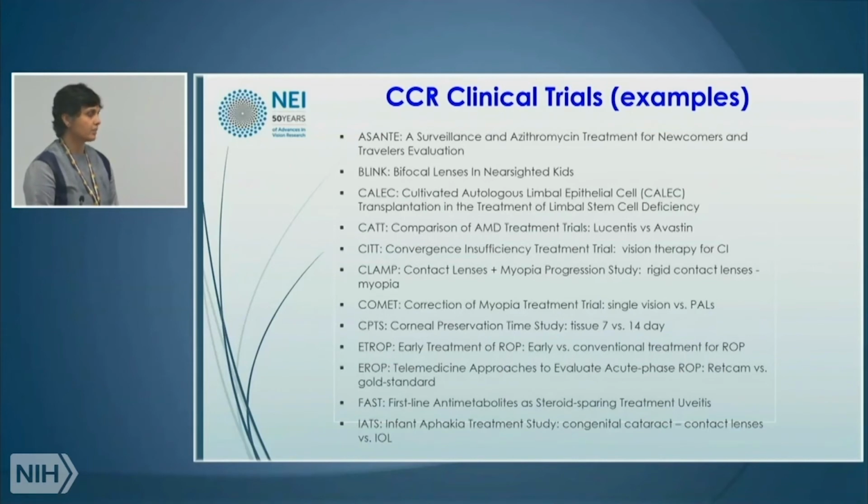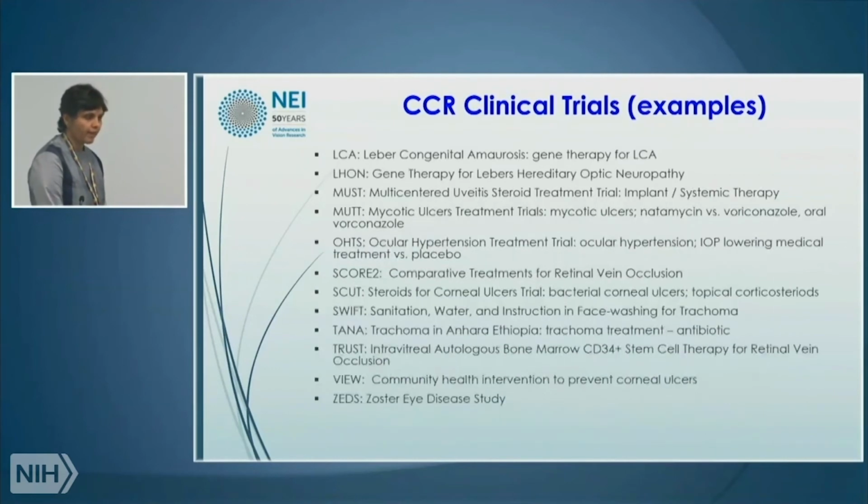We have trials going on in the uveitis field. The MUST is one of them. We have studies that we have done for early treatment of ROP, the ETROP as well as the e-ROP. We have studies done for uveitis, as I mentioned, one of them is the FAST.